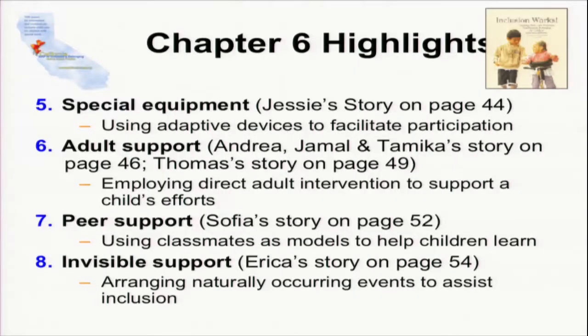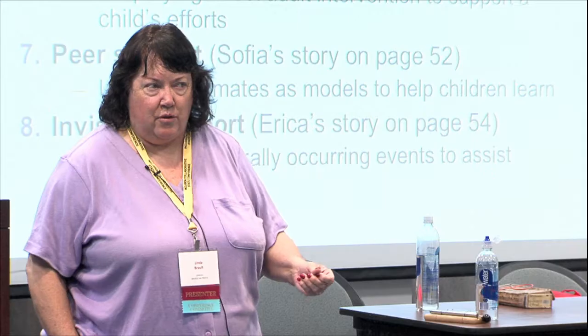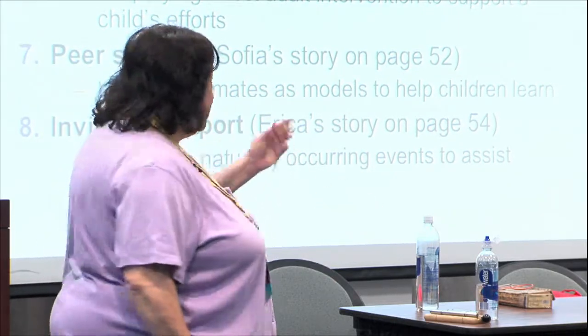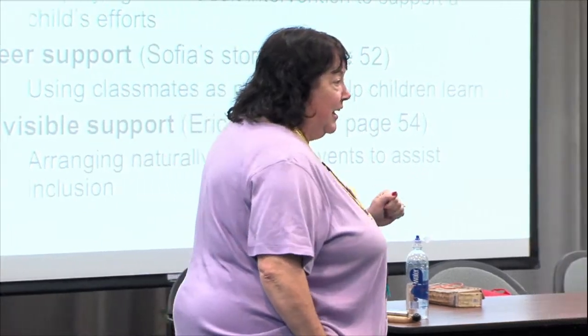Special equipment. Now this is one that always freaks people out because they think special equipment means expensive or specialized, but sometimes the adaptive devices can be very simple and can include being open to using things that you might otherwise not try. A child's hearing aid is an adapted device. So if you've got a child with a hearing aid, you better learn how to put it back on, how to do the battery, and what to do when they bury it in the sand, because they will.